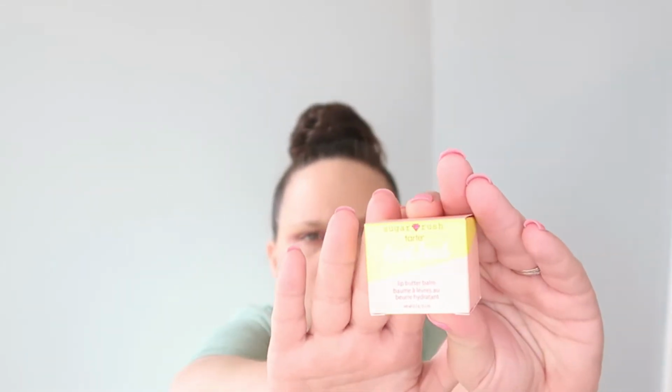The next thing I'm gonna pull out is Sugar Rush by Tarte. It says Best Bud Lip Butter Balm, in peony. Oh, that's cute. Look at that little container right there. I love the little flower bud. That's really pretty. It's a little bitty thing, but lip balms seem to last forever. I use the Laneige sleeping mask every night, and I feel like that thing lasts months and months, and I slap it on really good. So that's what it looks like inside. Doesn't have any scent to it.